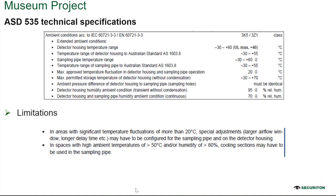But particular attention must be paid for the greenhouse to the temperature deviation that is greater than 20 degrees, which can lead to airflow variation on the ASD system and thus to fault signals. So to avoid this problem, in addition to changing the airflow settings, we have suggested an airflow calibration at an ambient temperature of 35 degrees.